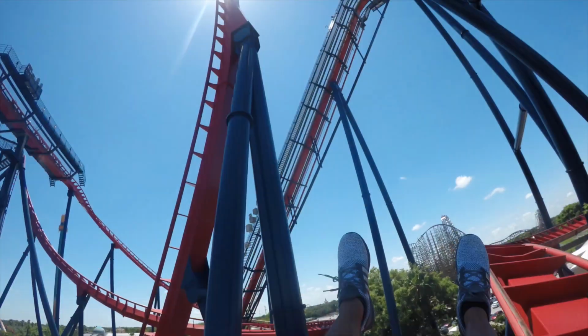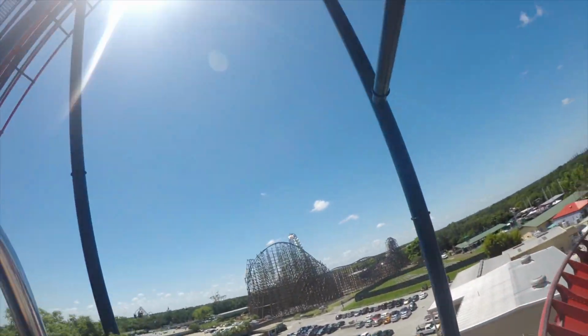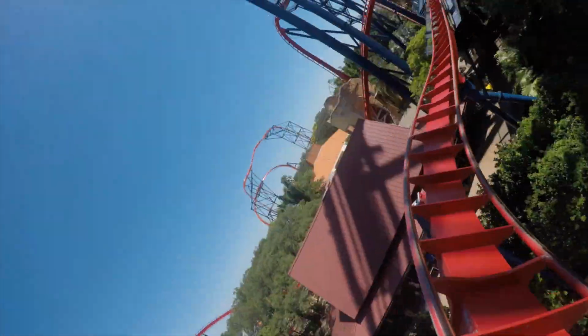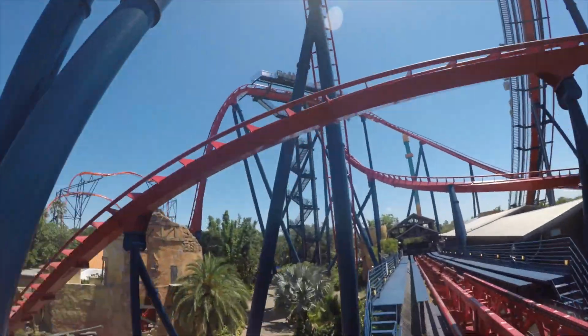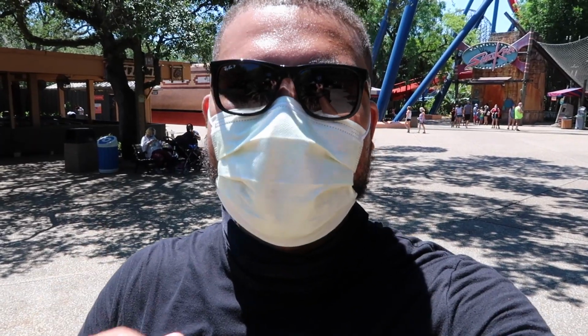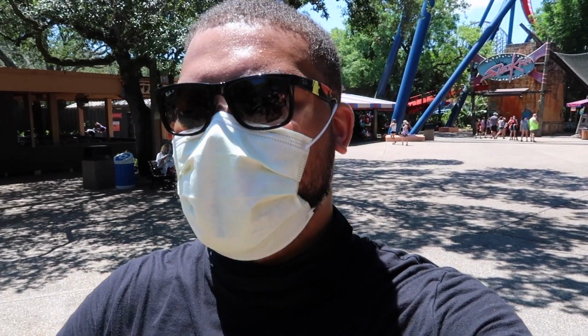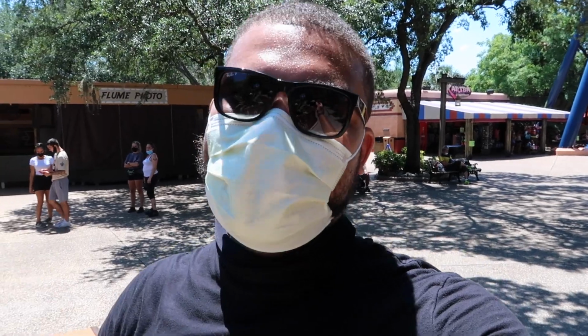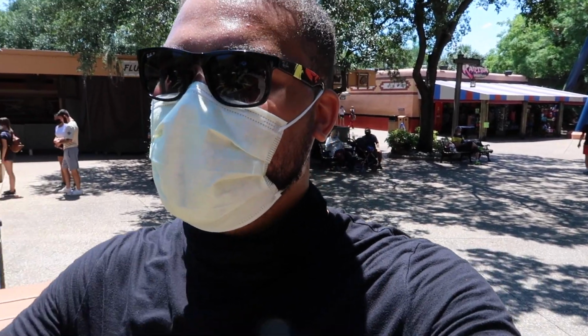Oh, that was awesome. Iron Gwazi, another look. I love that coaster. It is always such a good time. But now I want to head to the other side of the park to try to see the new coaster, Iron Gwazi, because when I was riding SheiKra, I got to see it and it's huge. I can't wait to ride it. Still does not have an opening date, but let's head over here and see what we can see.